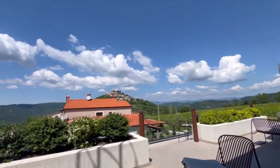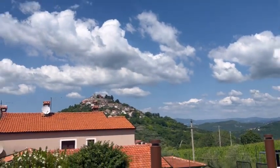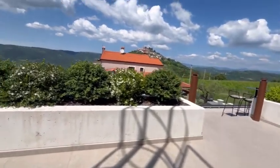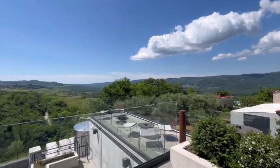After leaving Motovun, we stopped by at this restaurant to grab some snacks. We chose this place because they have a view of it.